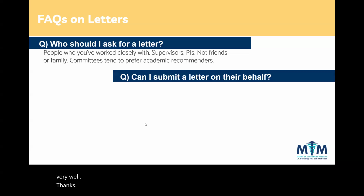Remember, the review committee, the first people reading your application, are faculty. Those committee members tend to prefer academic recommenders, but we also recognize this is a professional program. If you're wondering how to balance professional versus academic, it really depends on whether you're straight out of undergrad or not. If you're coming straight out of undergrad, you'll probably have more academic recommenders, since you don't have as much work experience. The more work experience you have, the more important that becomes and the more it tells your story. So you might have one academic and two professional letters.